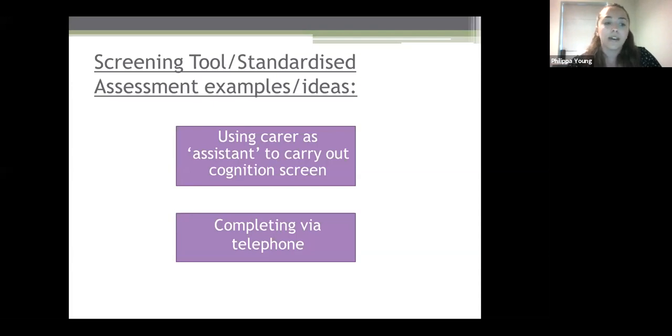Completing by telephone. So I have done this. It can be less valid. You can't get those non-verbal cues and you can't fully establish if the patient's getting any help. But this patient that I had, we already knew he had generally good cognition skills and he was able to follow the assessment over the phone. So again, I sent him sections via email that he needed to do himself. I prompted him not to look at the questions beforehand and to look at the certain questions as we went along. Once it was completed, he took a picture of it all and sent it back to me.